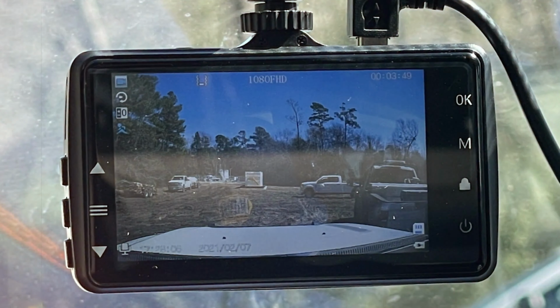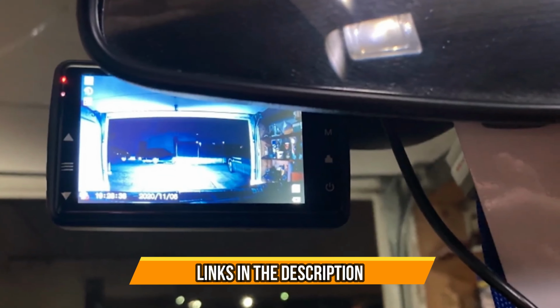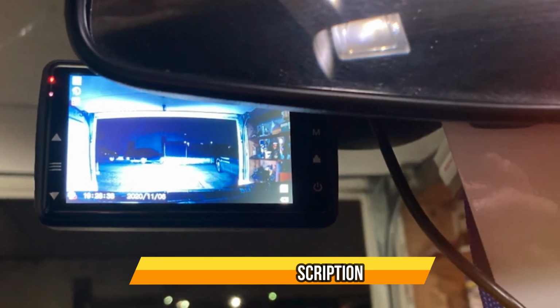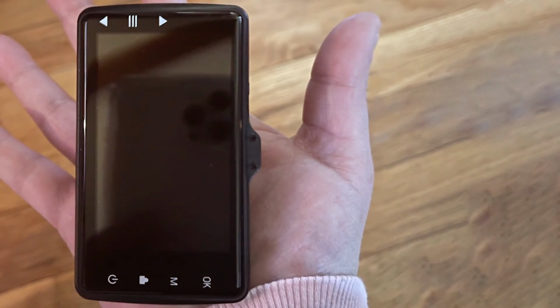In conclusion, the OAK 831 front dashcam is a straightforward and practical choice for those looking to enhance their vehicle's safety. With its good video quality and the included 32GB SD card, it's a hassle-free solution for documenting your drives.